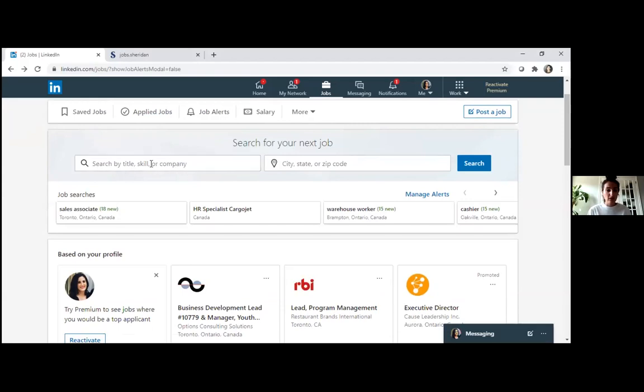So here you'll see you can search by job title. You can search by a certain skill that you feel you might have, or you can search by a specific company that you might be interested in. And then what you can do is you can narrow down on the location. So the good thing about LinkedIn is that it is open, of course, to jobs in Ontario. If, down the road you were looking for jobs in other areas, you can look at other locations as well. So you can choose that here.